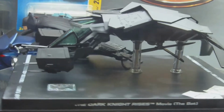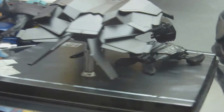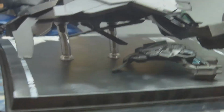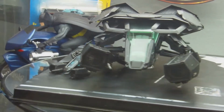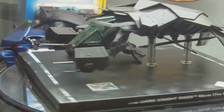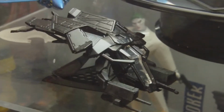And this is another piece that I picked up from the con. This right here is of course the Bat from The Dark Knight Rises. So far, next to the Hot Toys version that's coming out, it's the next largest scale that I could find. I think this is 1/64 scale. Actually, this is another scale. There's a Hot Wheels version of it, and even the little smaller one right here is not the Hot Wheels version.